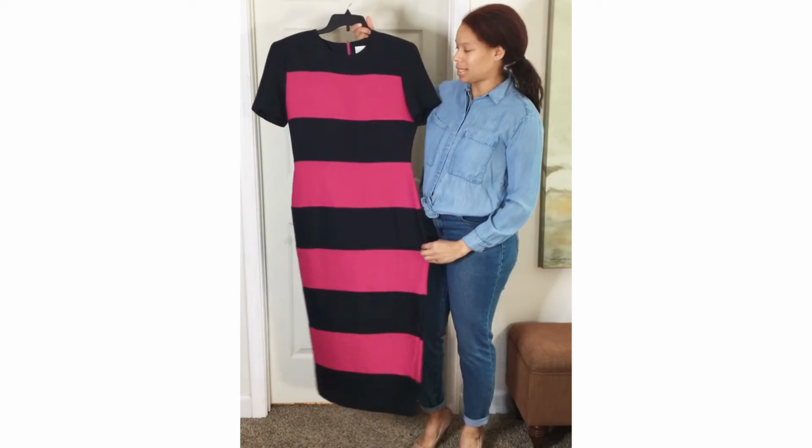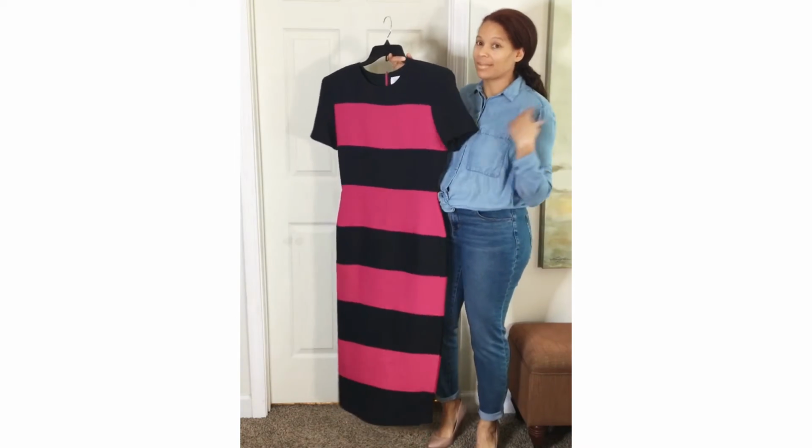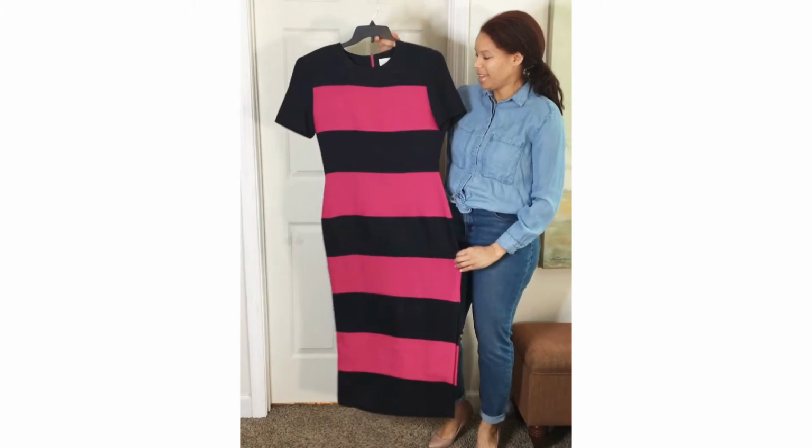Next dress, I mean, I'm just dying all over the color. It's short sleeve, so yes, it is ready for spring. These bold stripes. Let's get to it.